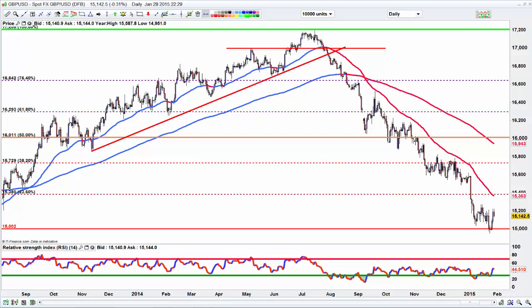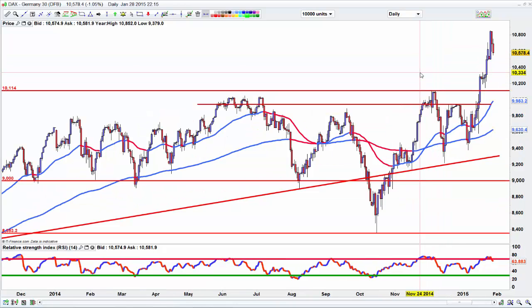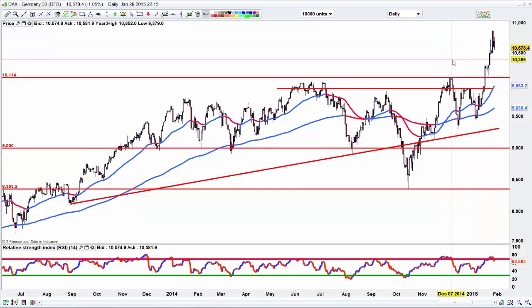And what else am I looking at? What else is interesting? I think that's it. Let's just go back to the DAX a second. Let's just look at the indices. So the DAX is struggling up there. Extreme RSI, 2 days of selling. Sunday's open is 10,500. So it looks as if we could get a retest of that. But basically, I think it's still very bullish, but overbought. It's too hot. So I think we need a pullback to see if some of these support levels here can hold. 10,320 is a key area.